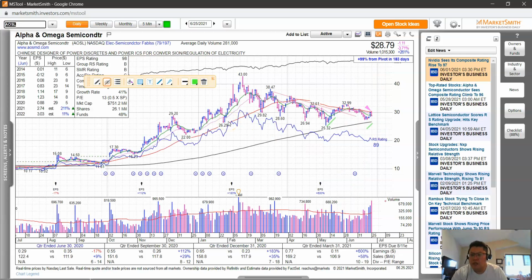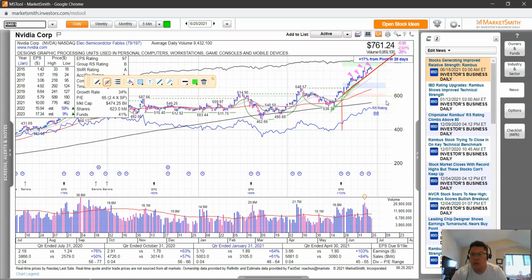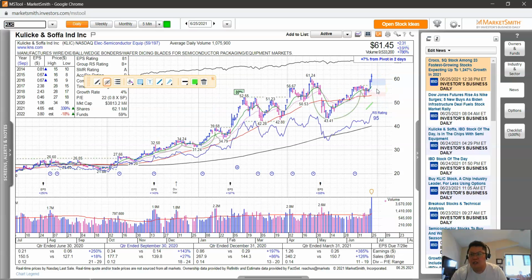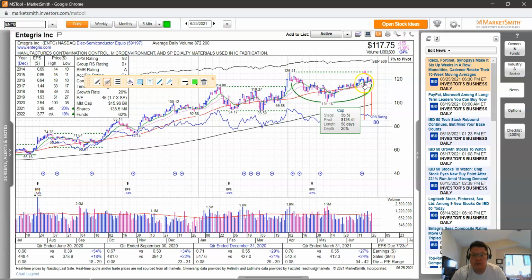AOSL. I'm showing most of the text. This one is still below the 50-day line, but you can see it starting to trend out. Nvidia. This one is a strong one. Look at the slope. RMBS, Rambus. Again, the same thing. This one's really strong. Kulicke. Again, same thing. Entegris. So these are semiconductor equipment. So this one has a little bit of distribution on Friday.